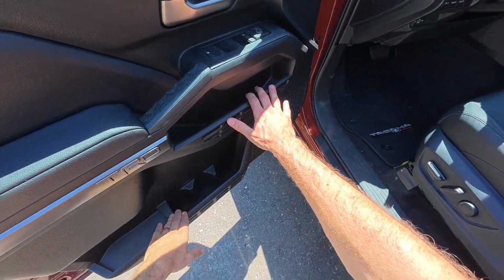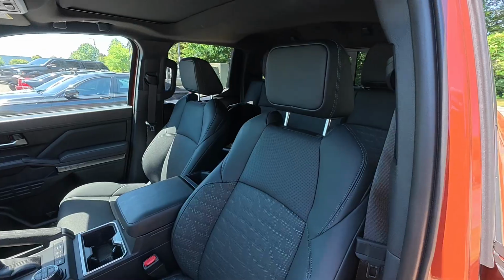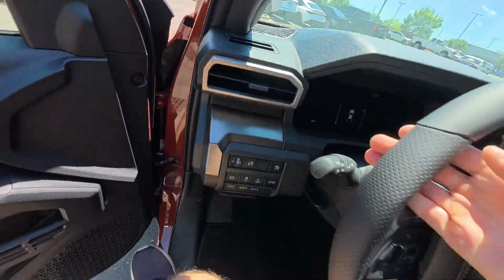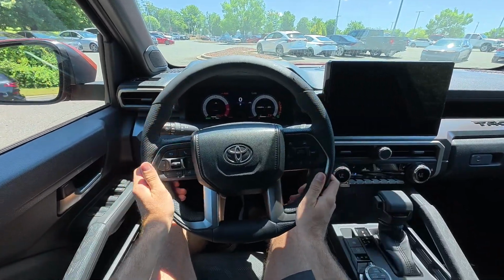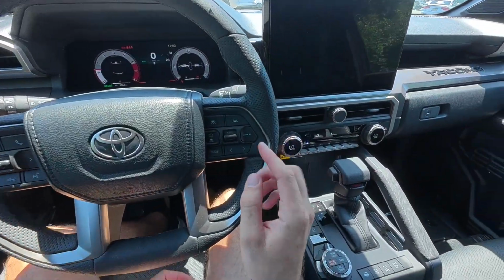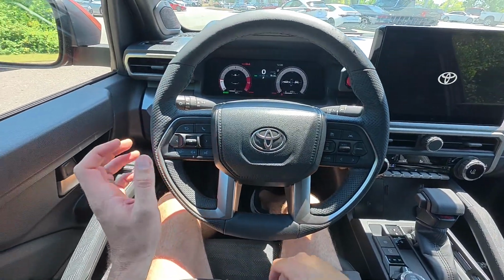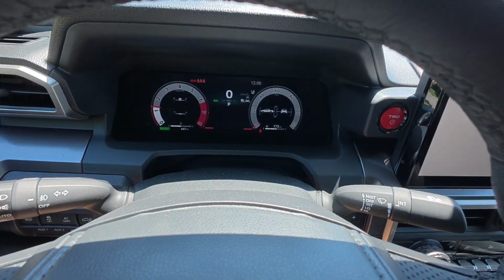Now up front, you get dual storage there. You have your window controls as well, and then a really nice design for the power operating front seats for both of them. Now you don't have a grab handle for your driver, so that is something that I would like to try to fix at some point. But you get a leather steering wheel, which is nice. And then there's all the cruise, lane keeping assist, your mode and tuning adjustments. On the left side, there's volume, voice commands, and then you can go through the digital gauge cluster.